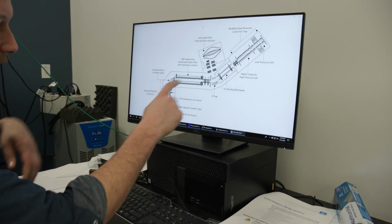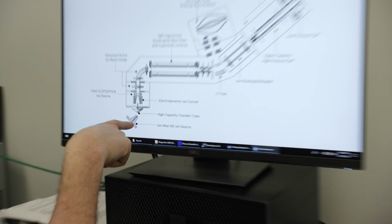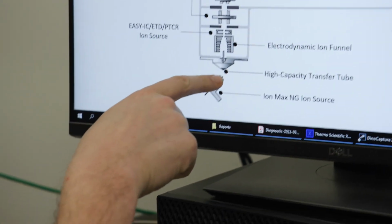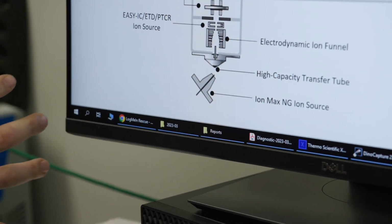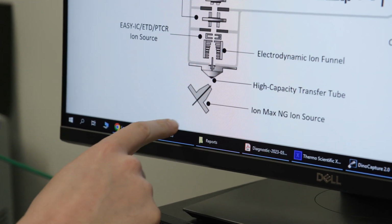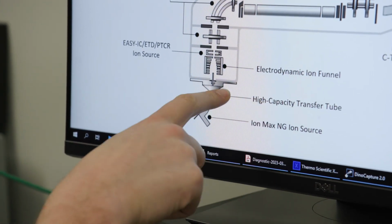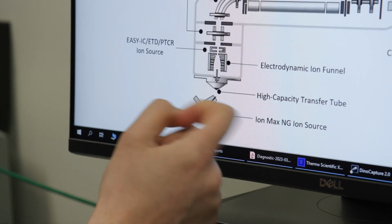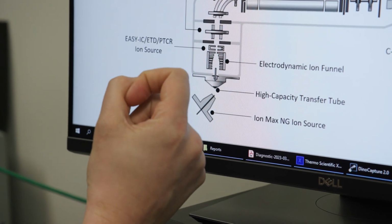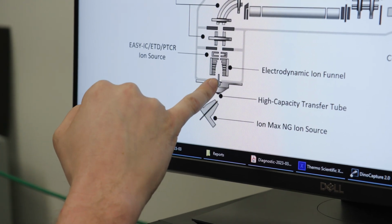So this is a schematic of the instrument that we have. Okay, so here's where that electrospray ion source is. That's that little needle I was showing you before, that little emitter tip. The column would be coming through here, and our HPLC would be pumping our liquid through here, okay? And then we have this high capacity transfer tube, which is basically the only orifice going into the mass spectrometer. It's high capacity because it's a bigger hole than it used to be. And then it's heated up, so we, again, desolvate.